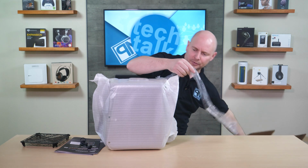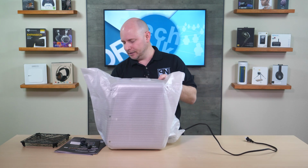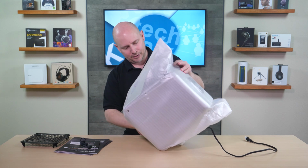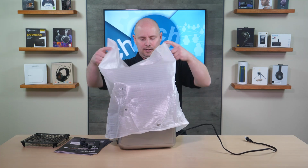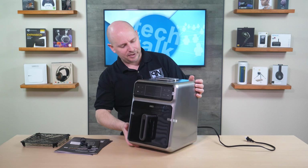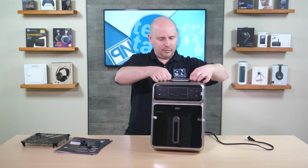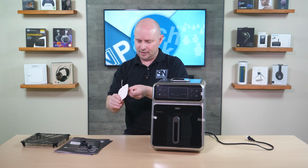And then you have the actual unit itself. They have everything neatly wrapped in foam here to protect it from scratches during shipment. And this is what the Combi air fryer looks like. You've got a little bit of protective covers here.